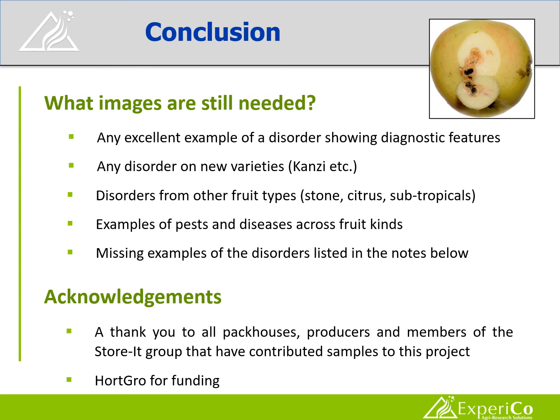But what is still needed from the industry? Support for the next stage of this work, whereby the library of images are correctly identified and put into a suitable output format, such as an app or a publication.